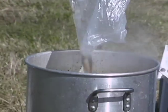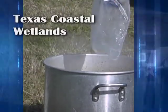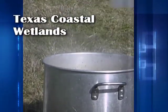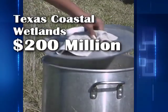The students also learned a little about the shrimping industry, or at least what they taste like. Texas coastal wetlands bring in a yearly harvest of about $200 million. Now that's a lot of shrimp.